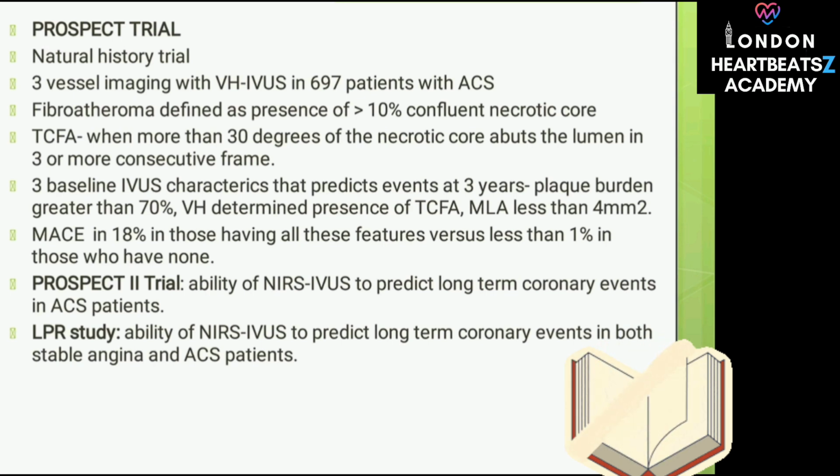The study identified 3 specific baseline IVUS characteristics that were found to be significant predictors of major adverse cardiac events, or MACE, over a 3-year follow-up period. These were a plaque burden that was greater than 70% of the vessel area, the presence of a VH-determined TCFA, having a thin cap, and a minimal lumen area, or MLA, of less than 4 square millimeters.